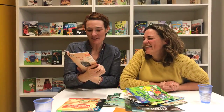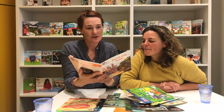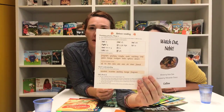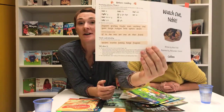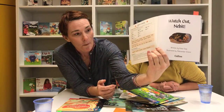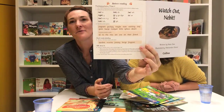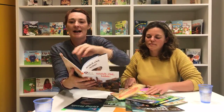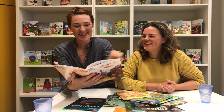This is a lovely book that's set in ancient Egypt called Watch Out Nabat, and again I just wanted to show you the very front bit here, how the children are being supported with their phonics but also their language. And looking at the words here, we've got opulent, scuttles, fuming, which are really interesting words and are used so appositely in the book.